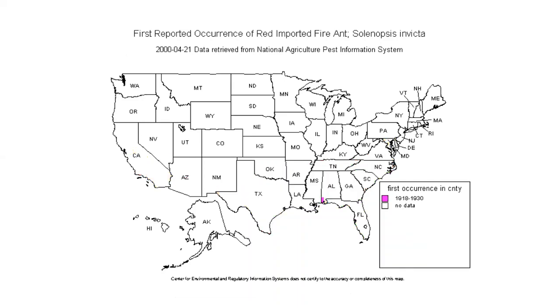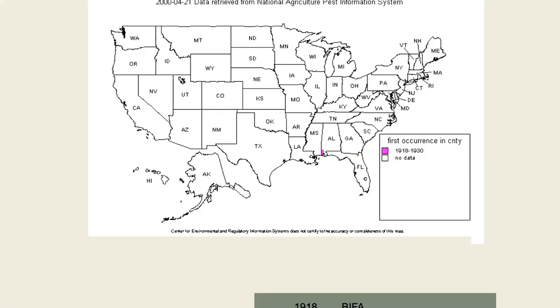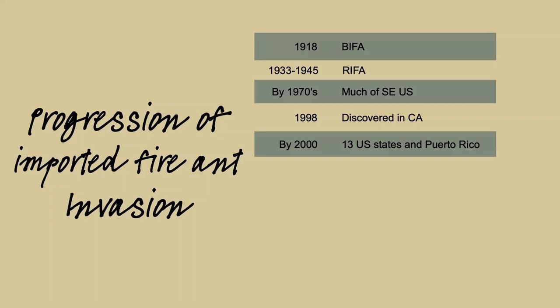Fire ants. So the black imported species came in about 1918. The red imported species came in between 1933 and 1945. And by the 1970s, much of the southeastern United States had fire ants. In 1998, they were discovered in California. By 2000, 13 states and Puerto Rico had fire ants. In 2001, they were found in Australia and New Zealand.